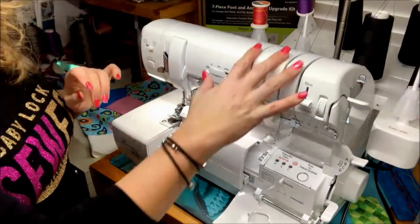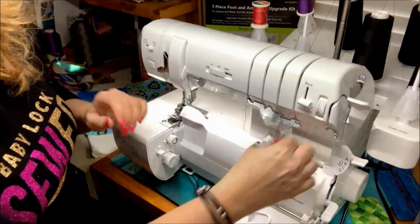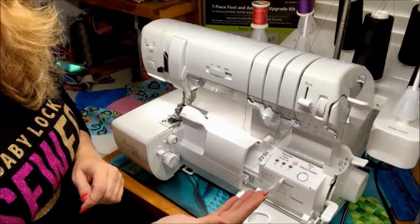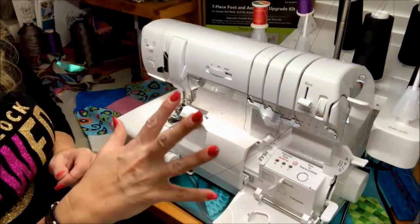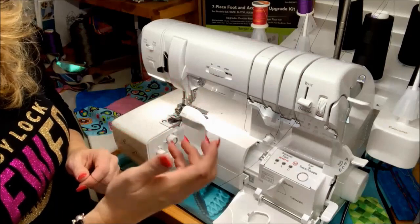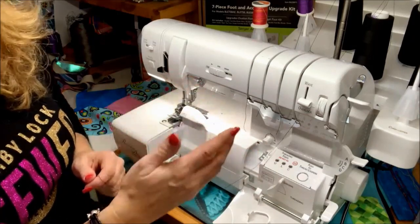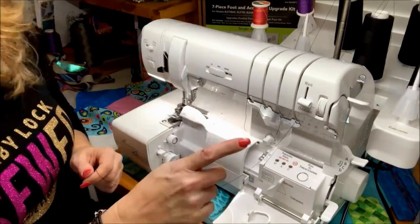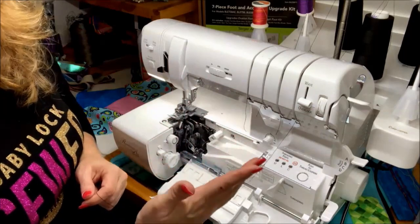Okay, so I've got my 4-thread overlock snapped into position here. I'm just going to bring the threads down. If you're new to Baby Lock machines, you know that we have automatic threading. So we have push button threading with the Triumph. It's the Revolutionaire threading, which means the Revolutionaire has the push button for the motor. There's Extraordinaire. There's Jet Air. All of what that means is it's a push of a button to thread your loopers. The loopers are typically the trickiest part of the machine to thread, right?